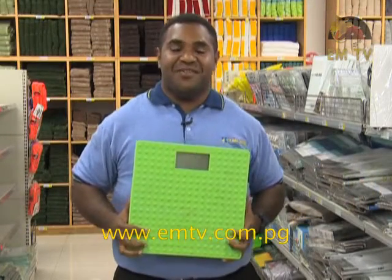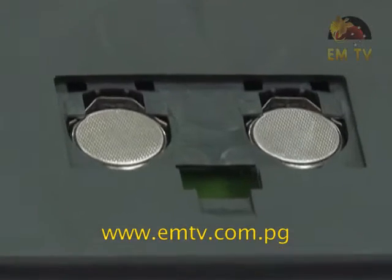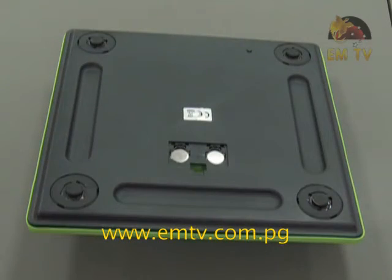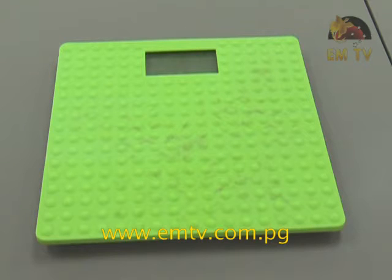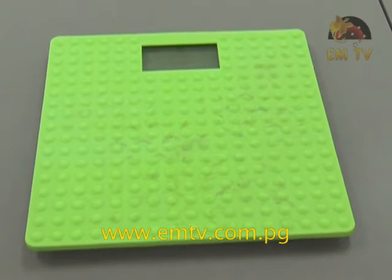Check out this Integrity Digital Bathroom Scale. It is battery operated and is made from durable material that is also waterproof. Digital scales give you an accurate reading of your weight to the nearest decimal. But if digital is not your style, then we also stock a range of mechanical scales that are just as efficient.